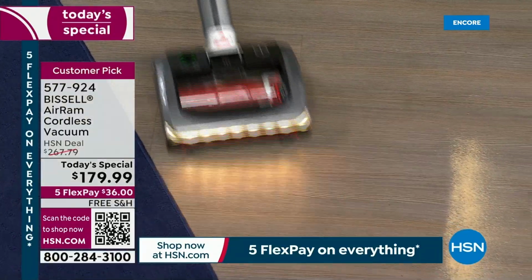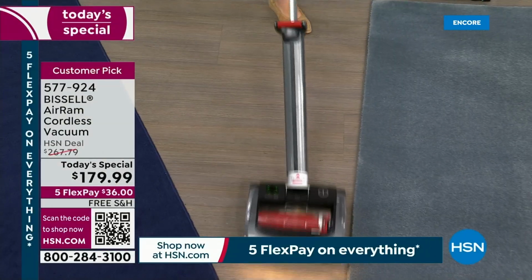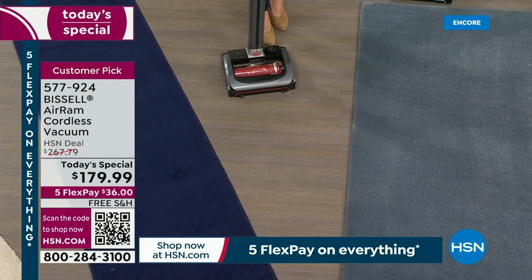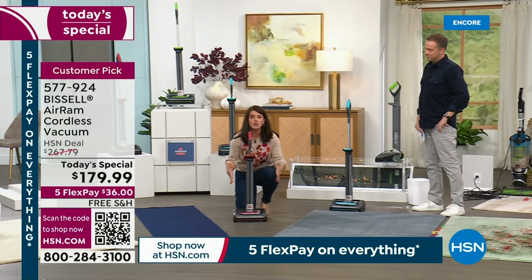Now, I have very old hardwood floors in my living room. Again, I love to vacuum. I am one of these people, and I know there's a lot of people out here watching that we do love to vacuum. This is going to give you that vacuum look that you want.